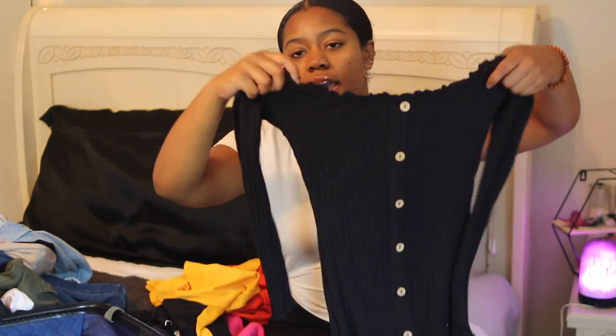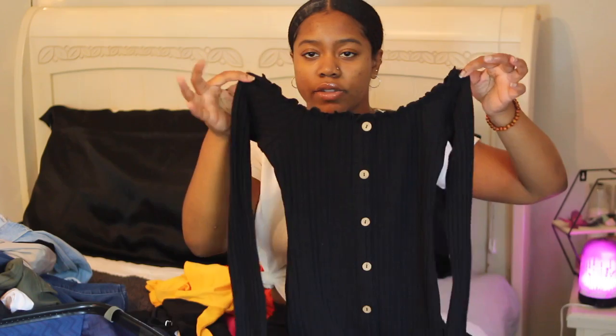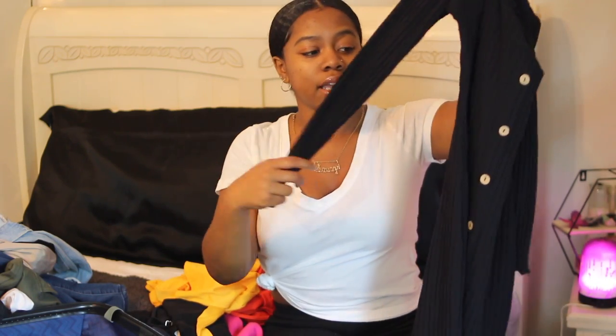I also will be taking this dress right here. I got this from Fashion Nova a couple months ago, like last fall. It's the off the shoulder with the long sleeves. So if me and my mom go out to eat one night and it's a little breezy, I plan on using this so I don't have to take a jacket with me. I could just wear this and have my purse.